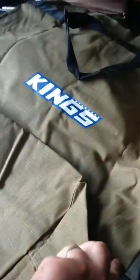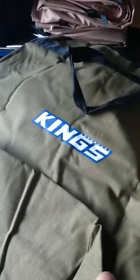So that's just the bag. It's a bit hard to do with one hand, but it zips up. So it'll fit two pillows and I can probably put some other clothes in it, or whatever else we want to put in it, I guess.